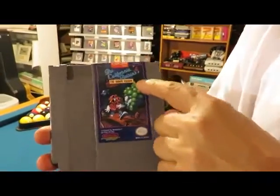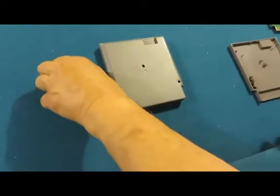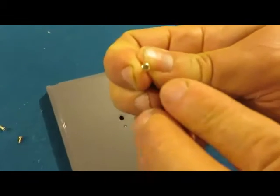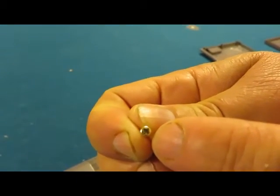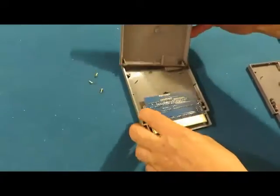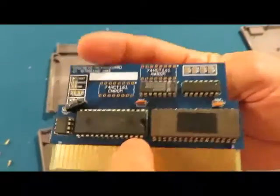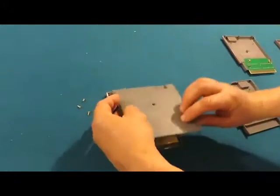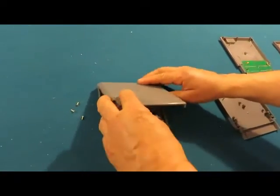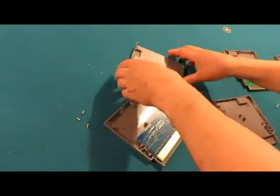And my third one, this is called the California Raisins. It's also a 3-screw. And the reason why I could tell it's fake is because the screws are Phillips. It's not a regular common screwdriver. When you get a Phillips screw, it's fake. Open it up. Here you go. ReproStage.net. It's a reproduction. Reproduction all the way. So that's how you can tell. If you ever come across a game that has regular screws, don't buy it unless you want it for personal use, but not for a collector's item.